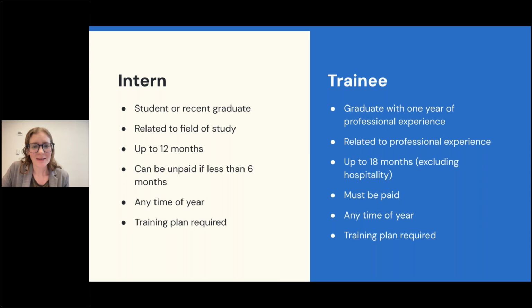It can be up to 18 months, except for the field of hospitality, which can only be 12 months, and they must be paid. So trainee programs do need to be paid at least minimum wage. Trainees are young professionals, so we do require that they're paid during their program.